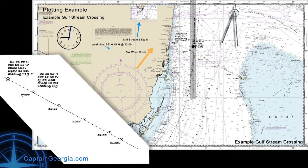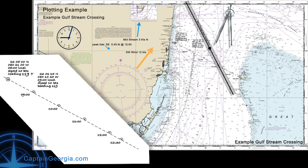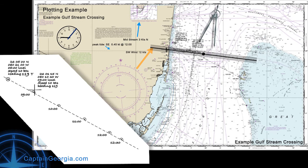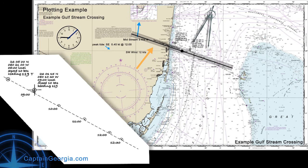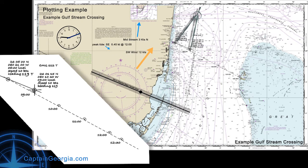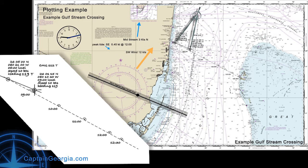So this is the course we'd like to take, and the times we'd like to reach these DR positions. 9 o'clock rolls around, we take our first offshore fix, and we end up with 26 degrees 01.15 north, 081 10.30 west longitude. It's 9 o'clock in the morning, our speed is still 10 knots, and our heading is 119 degrees true, but our actual course made good? Well, that looks to be about 112 degrees true.